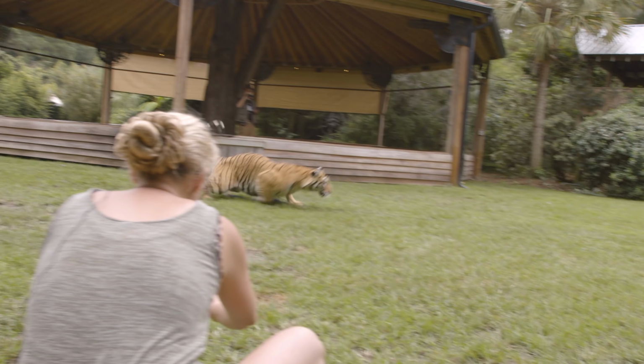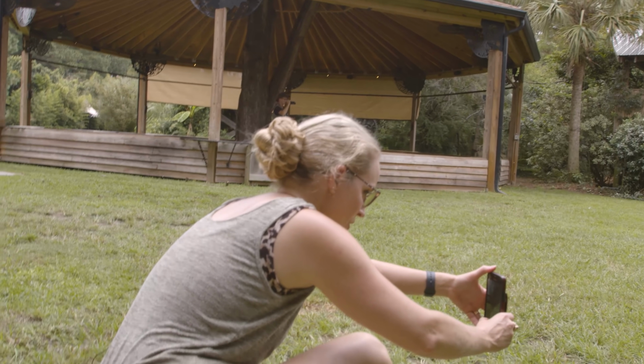As we started up the tour, Doc had this mind-blowing idea of something that no one has ever done before and still hasn't been able to pull off, and that is the Tiger Run. We're the only facility that I'm aware of that runs tigers at full speed down the yard. And it's an incredible thing.